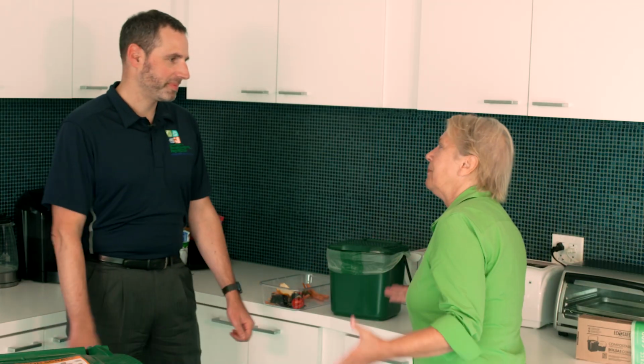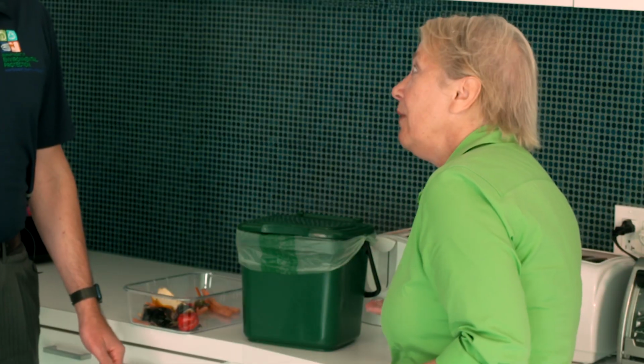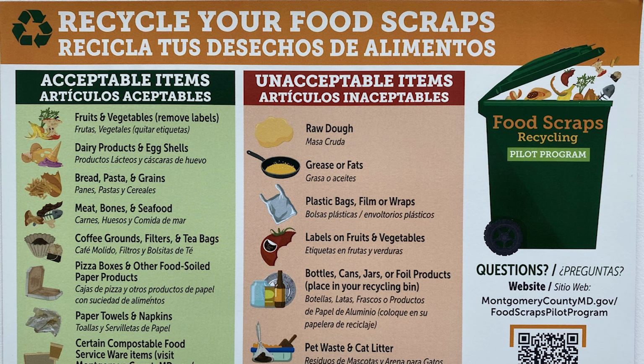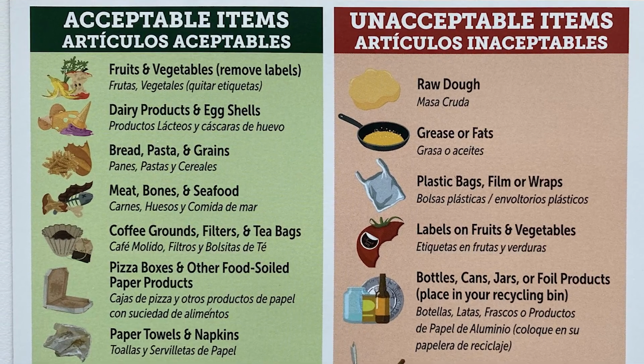How often would it be picked up? What can go in there? What about leftover pet food? What about watermelon rinds? I mean, there's a lot of issues there. Absolutely. All good questions. So the good news is there are educational resources to answer your questions, Maryilyn. What can go in? What can go out? And how it can work.